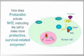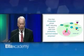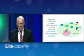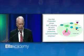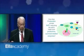So not instantly, but within a matter of an hour or so, working copies of that master blueprint for those 3,000 genes is sent back out to the cytosol, translated into new proteins, new enzymes, and among those are numerous protective enzymes, including the antioxidant enzymes, anti-inflammatory proteins, anti-fibrotic proteins, and a whole family of genes that are collectively termed survival genes or stress response genes. So they enable cells to get through stressful periods of several different sources, oxidative stress being one of them. So in a nutshell, that's what Protandim does inside your body to every cell in your body.